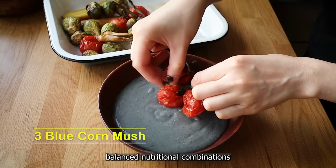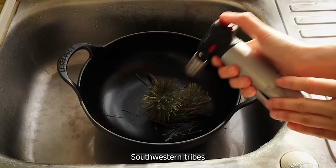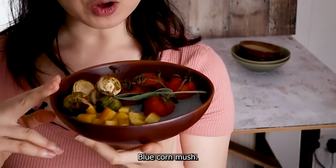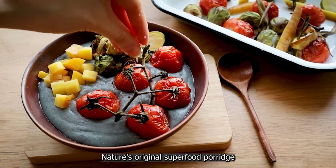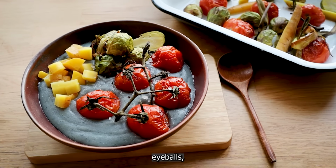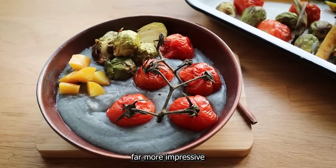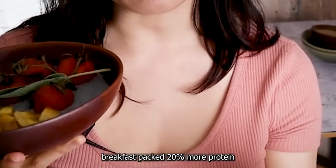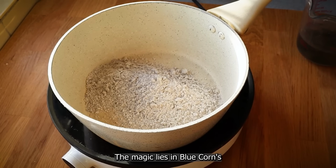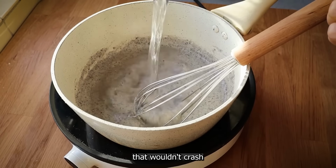Those perfectly balanced nutritional combinations weren't just limited to dinner meals. Before sunrise, southwestern tribes were already fueling up with a breakfast that modern nutritionists would envy: blue corn mush, nature's original superfood porridge. While health enthusiasts today shell out $15 for acai bowls, Hopi and Navajo families were consuming something far more impressive. This vibrant blue-purple breakfast packed 20% more protein than anything made with white corn.